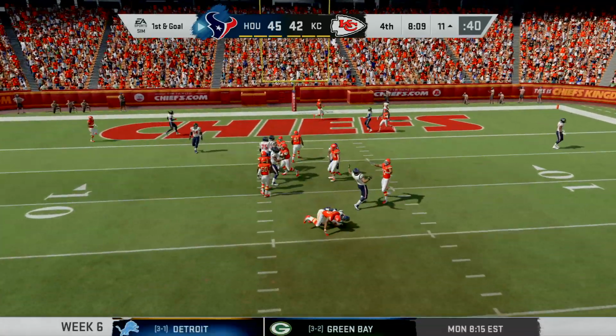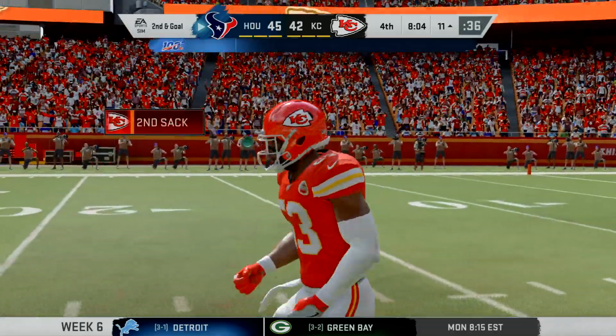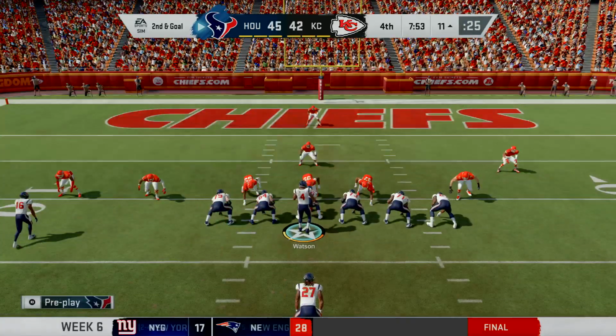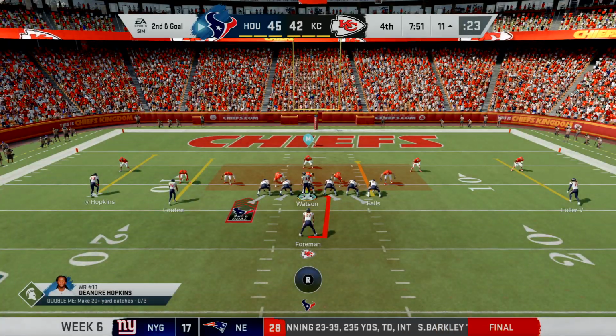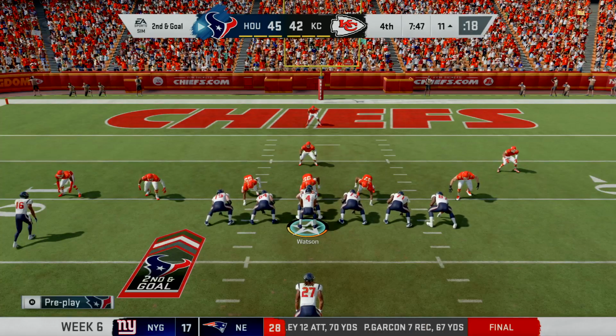Under pressure now, Watson, and down he goes. Anthony Hitchens picks up his 2nd sack of the afternoon. This has been a tough one for this offensive line. It appears almost like they've been on roller skates this entire game, the way they've been pushed around. 6 sacks given up in this one.